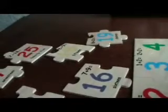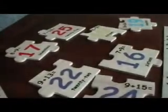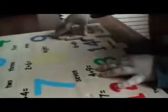Right, what number's next? 15, isn't it? Find me 15. No, that's not 15. A 1 and a 5, 15. No, that's 25. That's a 2 and a 5. No, 15, a 1 and a 5.